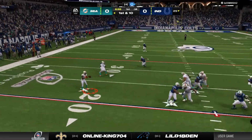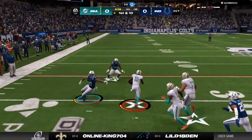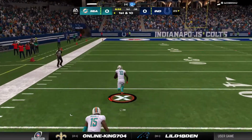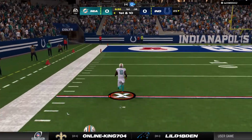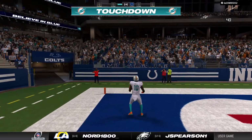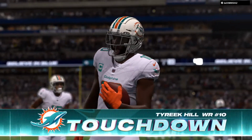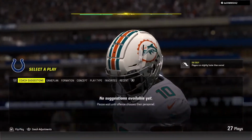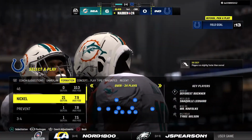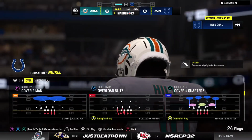They'll come out throwing here on first down. They complete it to Hill. Room past the 35. Across midfield. Tyreek Hill. And all the way in for a Miami touchdown. Tyreek Hill, 75 yards. And the Dolphins are on the board first here in this divisional round matchup.